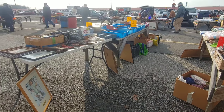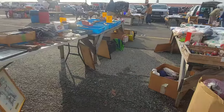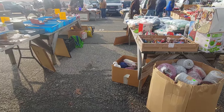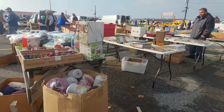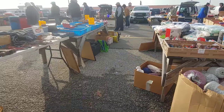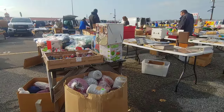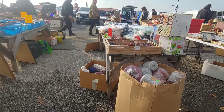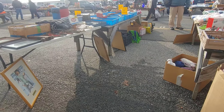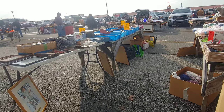Oh, finally, the sun's coming out. Only 10 o'clock in the morning. Yeah, maybe it stays out. Not too bad, but not too great either. Selling a few things. Get rid of some more of these tools, that's for sure.